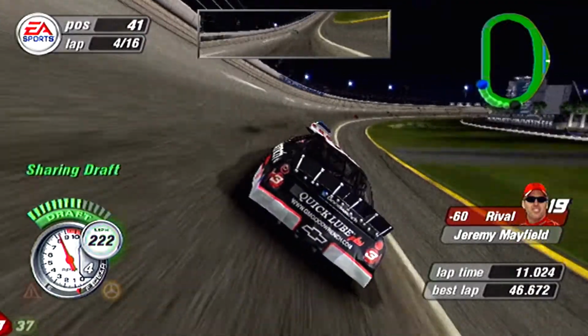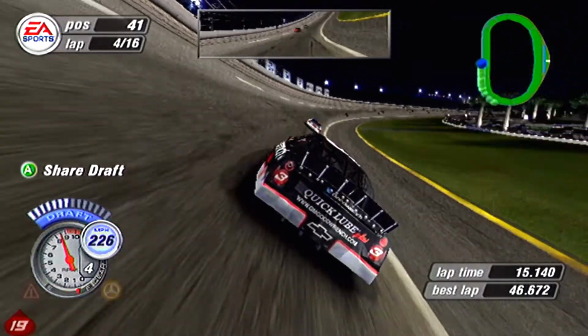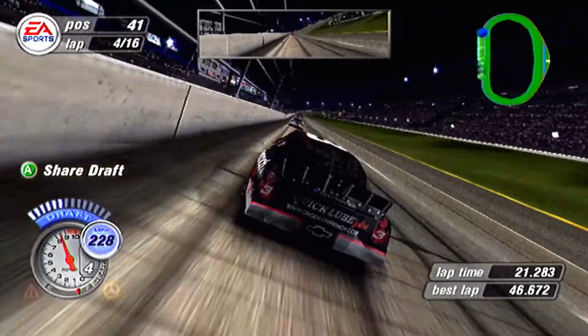Oh my god, I can't even tell where I am spatially. I thought I was still behind him. It's just so hard to tell from... Ugh, this is such a terrible idea.